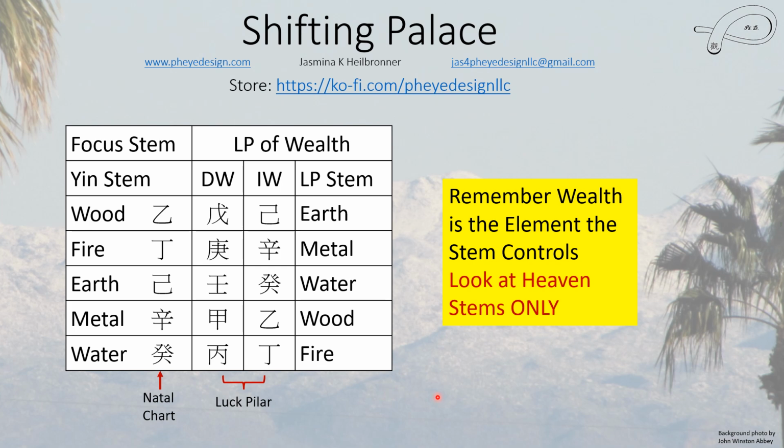This is the yin version of the same set of elements. And again, this one on the left hand is your natal chart. This is what you see in that given pillar. And you see whether or not you have the corresponding elements over here. Now, you might have noted that these two columns are reversed for the yang stems. It's just the way it works. And that chart of relationships should make it clear. So if you need to, take a screenshot here, but I'll go on.